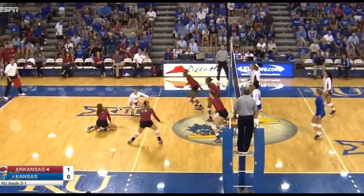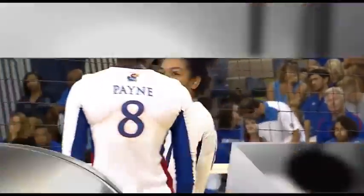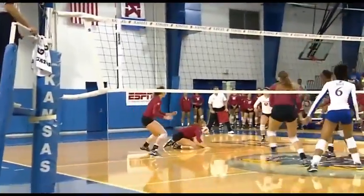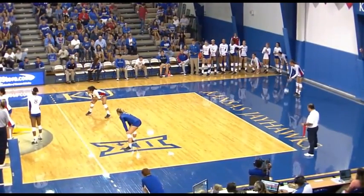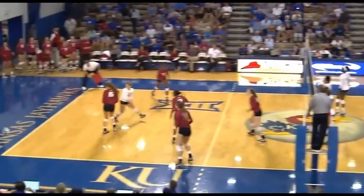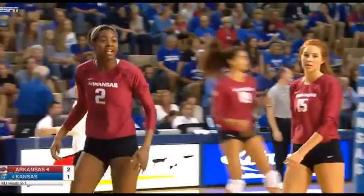Avili, Payne. Volsky was waiting for the hard one, and just a little bit of a change up there from Kelsey Payne. Volsky could have run through that one. I wasn't expecting Kelsey Payne not to get all of it. Volsky with 11 digs. Rickman serving aggressively, just missing.